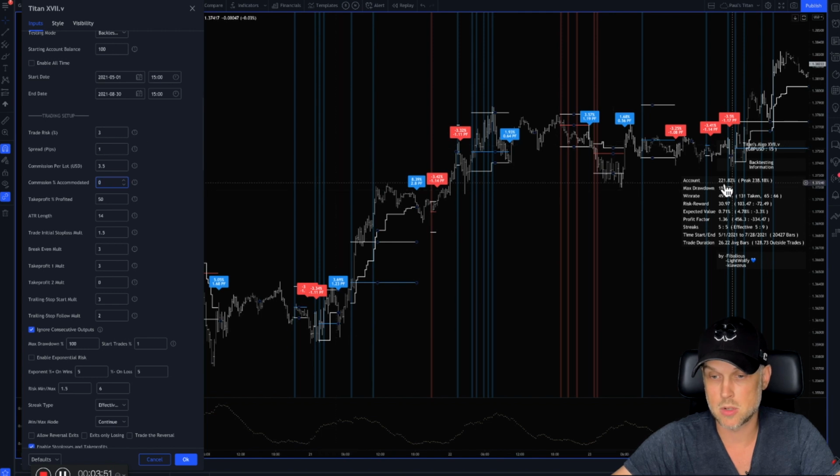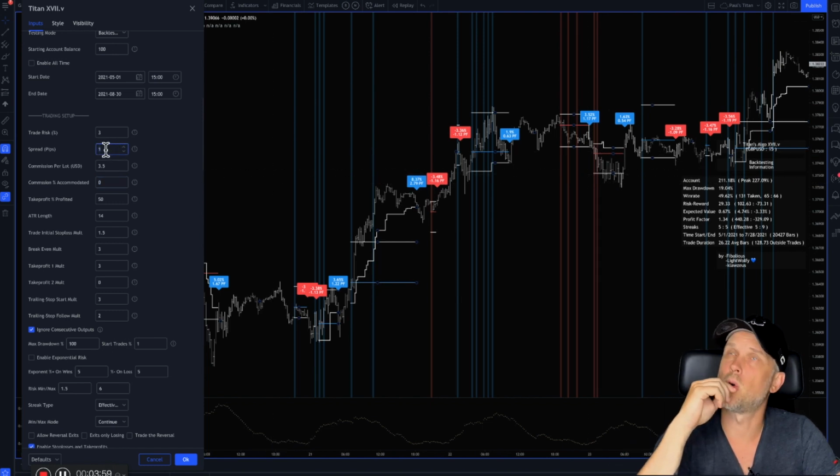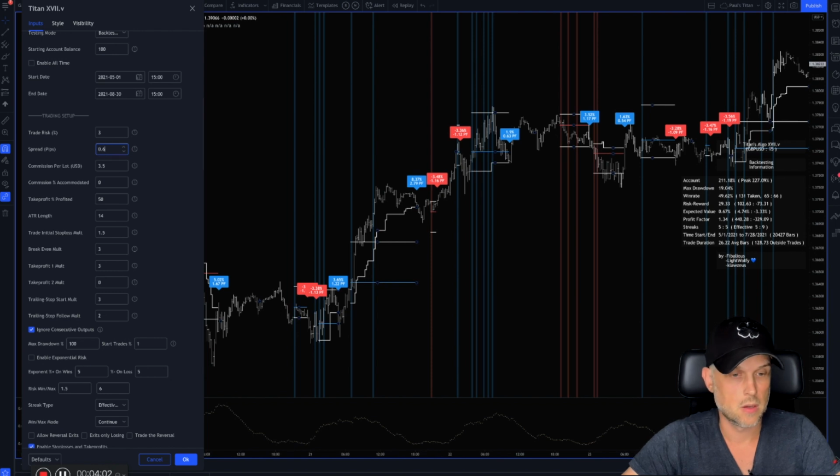What does that do to the numbers? We go from 221, probably goes down. Yeah, 201. Usually if you're paying commission, your spread would diminish by a little bit more. Let's go half of that. So now we're down half of the spread with $3.50 commission. Yeah, so you go up, right? So you can make adjustments like that within here. It figures it out for you. Now the broker that I use is this, so that's my numbers.